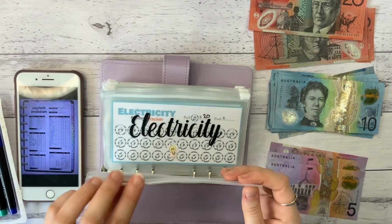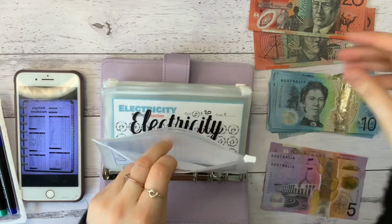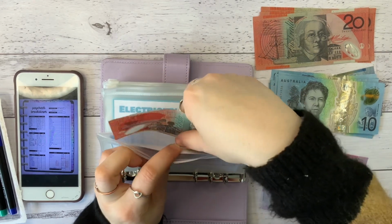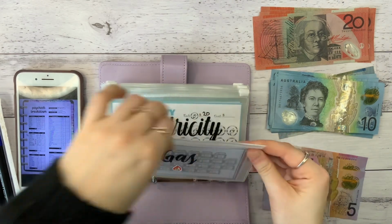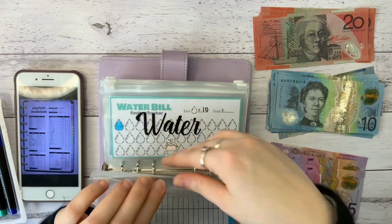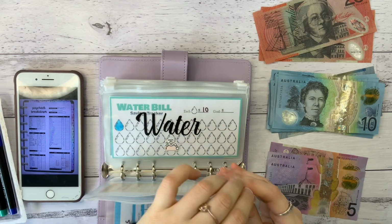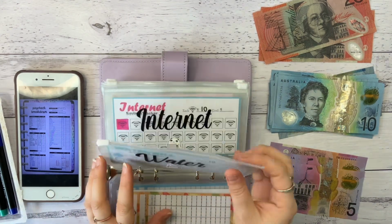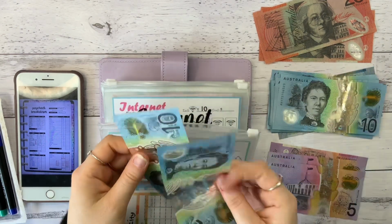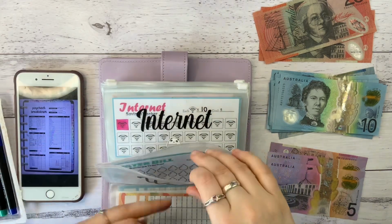Alright, so we're starting off with gas and it's getting 20 and it doesn't have anything in it at the moment. So $20. And then electricity is also getting 20 and also doesn't have anything in it. So it's just 20. Then we have water, which is getting 10 and it has 10 in it. So it now has 20 in water.